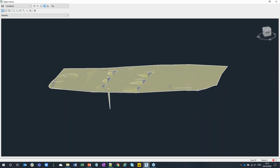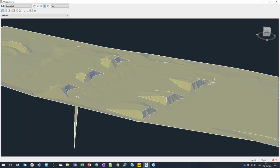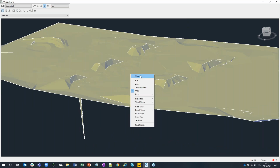Now, clearly looking at this data here as I put it together, there's clearly something going on here. This is a car park, so I'm not expecting to see any great big ramps in places. So I've obviously got some points at a much higher level. I've also got a point that's down at a much lower level here. So this is a nice quick way just to review what you've got going on.